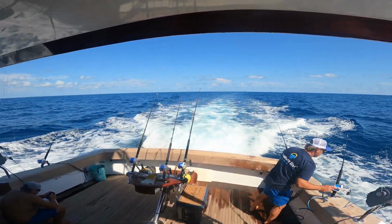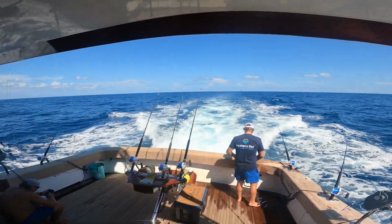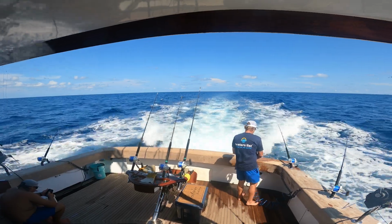Now, unfortunately, that was our last night and we had to head in for the trip, but that was not without one more fish that we were able to pop off on one of those center rods, as you guys will see here in a second.